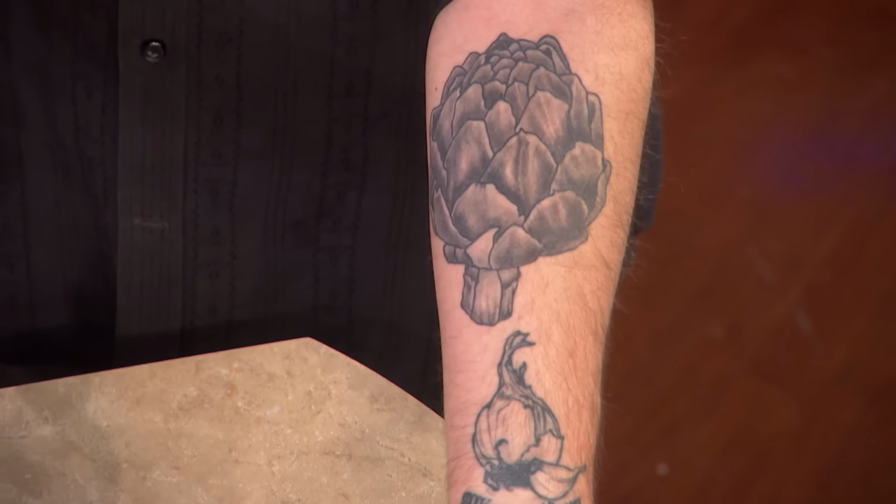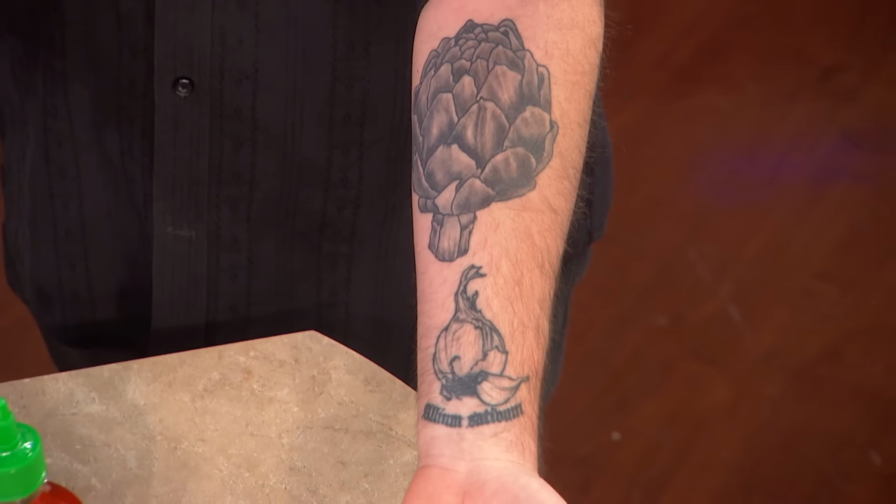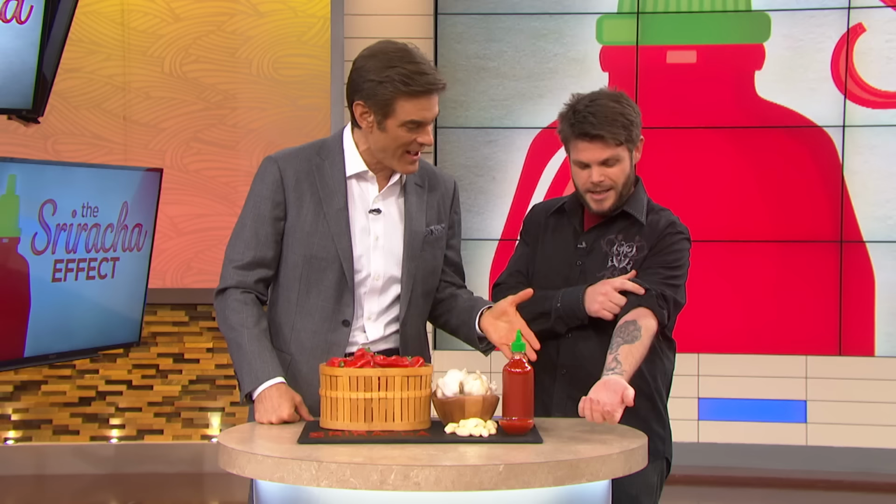You know, we have this Day Off Diet that I'm so proud about. But from now on, I'm going to ask people to get a tattoo to really prove they're into the Day Off Diet. Look what you have. Randy has tattooed his arm with sriracha sauce ingredients, which happen to be all the things we talk about on the Day Off Diet. You got, what is that?